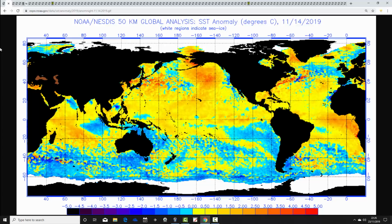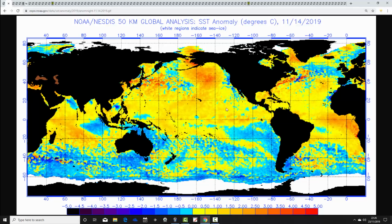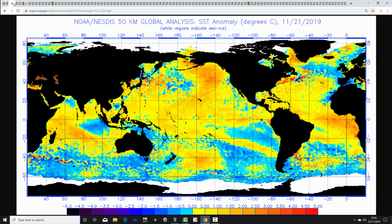Right, looking at the oceans next. So this is how the oceans were looking last week. We did last week's winter update, last week's 12th winter update. Three areas of interest: we've got the ENSO region just here, the Northern Pacific up there, and the North Atlantic over here. That's how things looked last week. This is how things are looking this week, the very latest from the 21st of November.